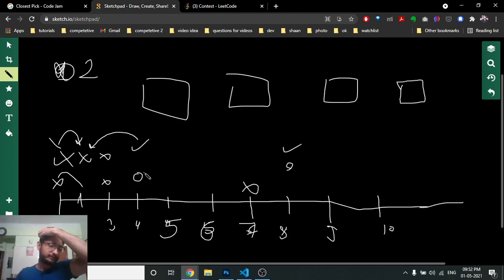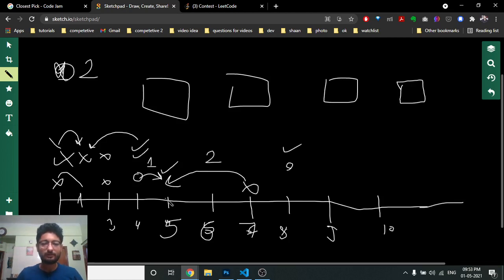But now if the lucky draw number is 4, then you will win, because you have a ticket which is 4. For 5 you will win, because you have a ticket of 4, which is closer, and the next closest ticket is at a distance of 2. This distance is 2 and this distance is 1, so if the lucky draw number which comes out is 5 and you have tickets of 4 and 8, then obviously you will win.